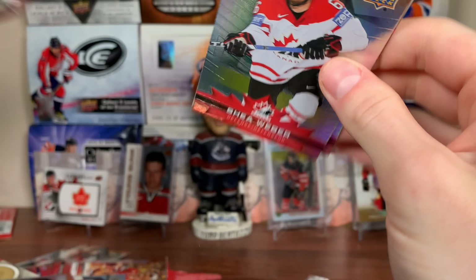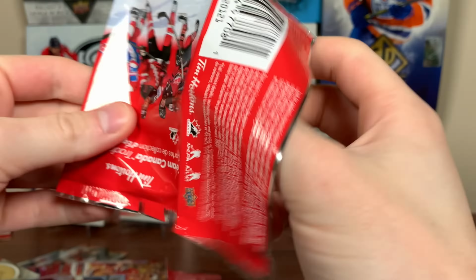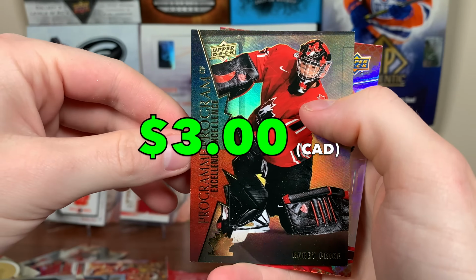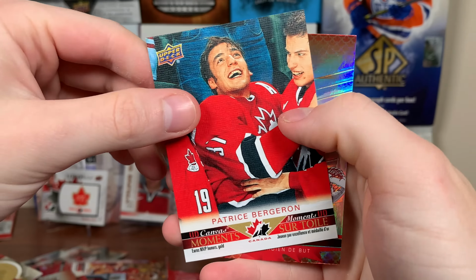So we're seeing some of the same base here, which is interesting. Shea Weber, Kyle Connor, medals there, and Renata Fast. We got Dumba, Carey Price, Program of Excellence there, Mark Scheifele. We got Jillian Saulnier there, Bergeron, canvas again, Carter Hart.